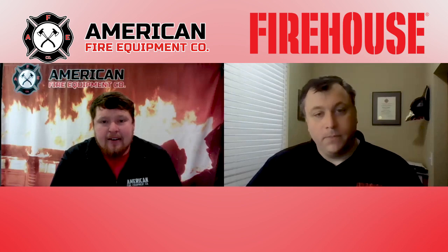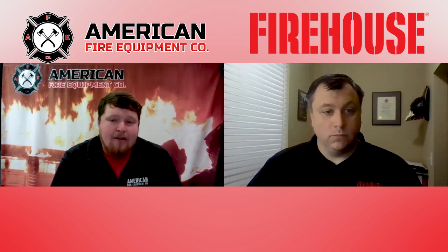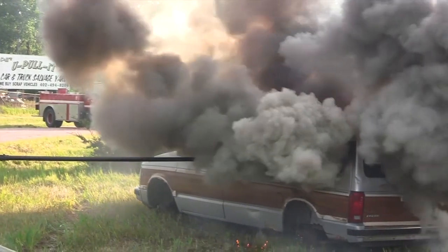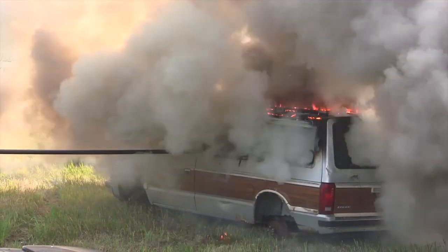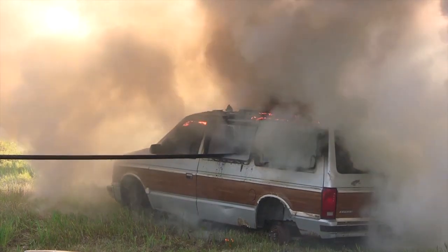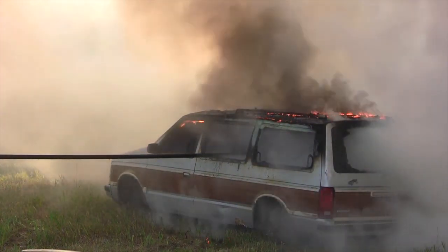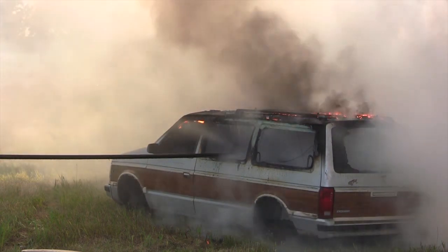Yep, exactly. If you're showing up to a car fire, that car might only need a 12-foot cavity inside that cab, so you're not going to need that 30 feet of reach. So you can crank that up to 180 psi and let the mist do the work inside that cab.